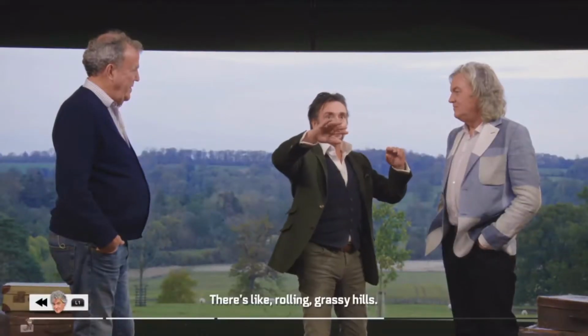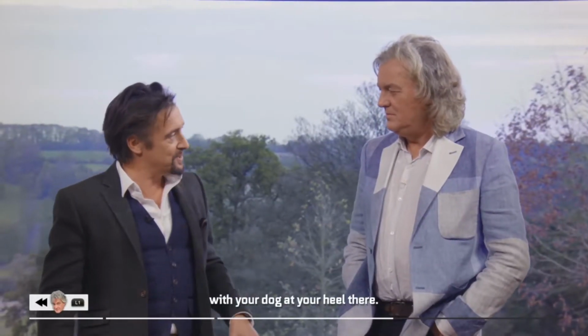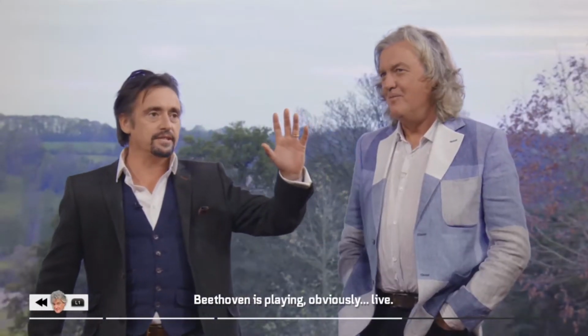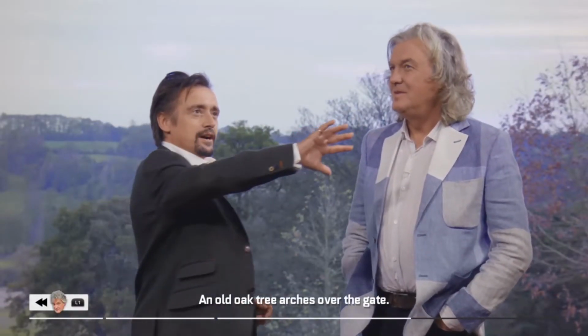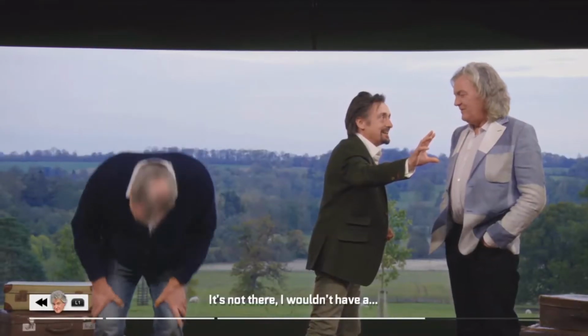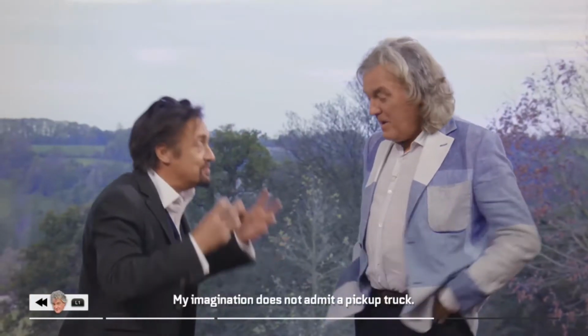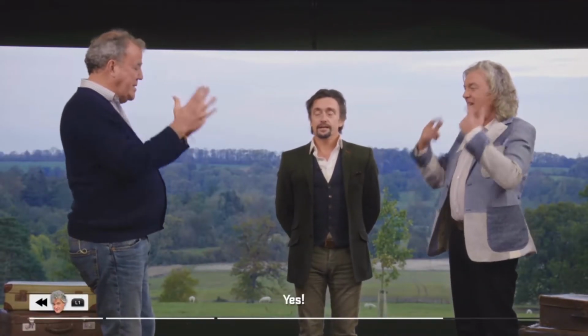Imagine, James May, a pastoral scene. You got it? There are rolling grassy hills, a few sheep around. You're a farmer, walking around with your dog at your heel. Sheep all around you. Can I have Beethoven play? Beethoven is playing, obviously, live. There's an old five-bar gate there. An old oak tree arches over the gate. And under the oak tree is your farmer's pickup truck. Which one is it? It's not there. I wouldn't have it because I wouldn't have a pickup truck. Even in your imagination. My imagination does not admit a pickup truck. I'm not being stubborn. I know my mind.